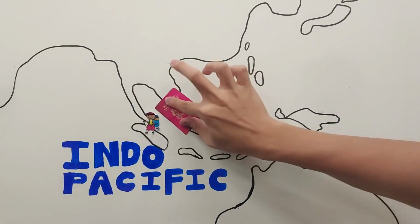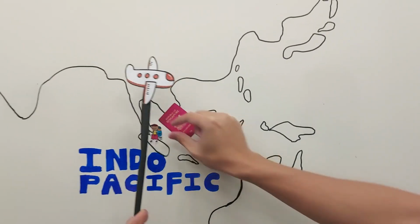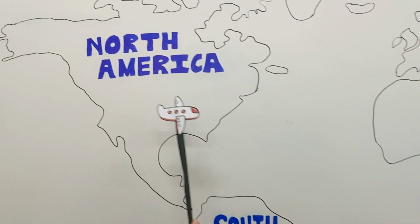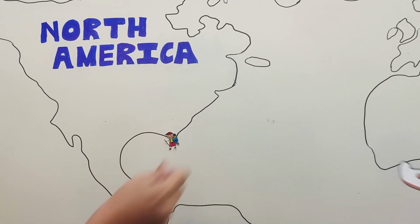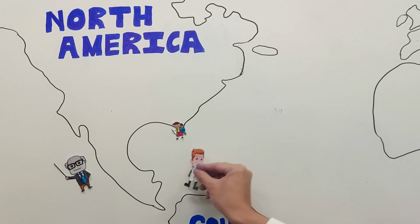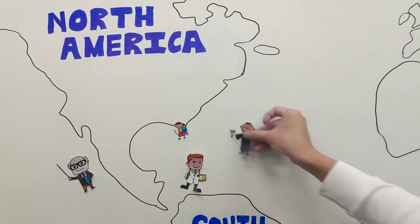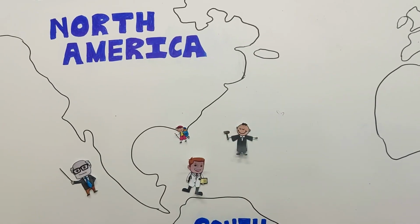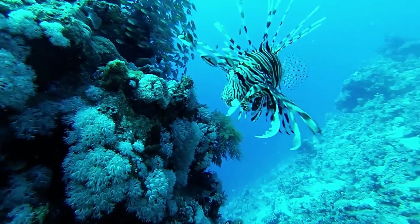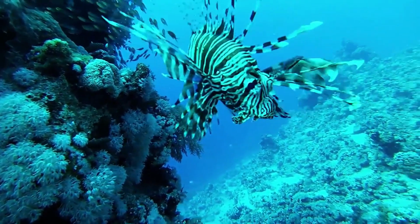Native species are those found in their historic natural range. Human activities can bring species to new, distant habitats. Not all of them are of huge concern to us. But some can also be invasive. They cause ecological disruption to their new home. An infamous example is the lionfish.